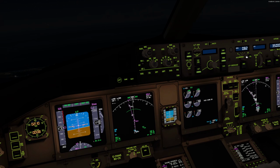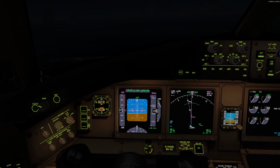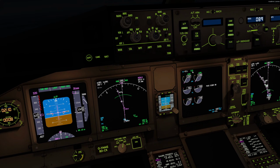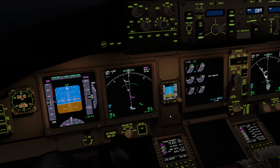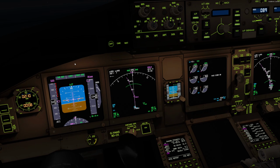Alright. We are at 320 knots now, so we're climbing at our climb speed. And actually the aircraft's gone into climb now, at climb 1, because we've now gone past 10k, so it's like, yeah, we need the power now to climb at this speed. It's good.